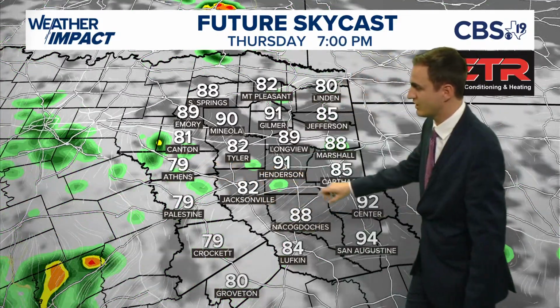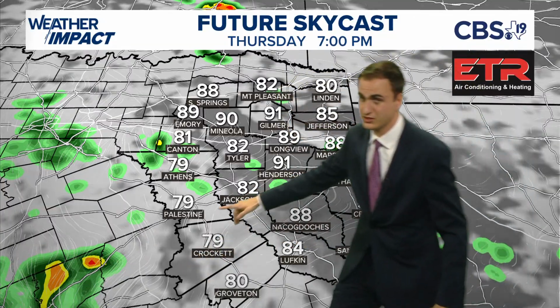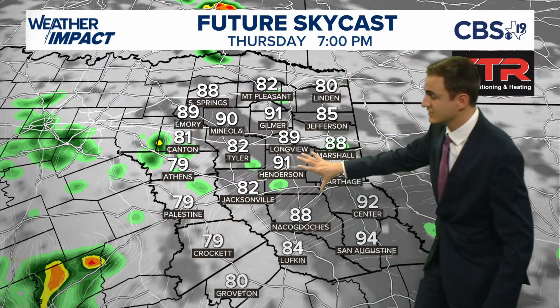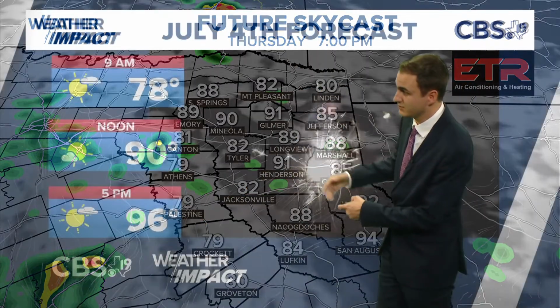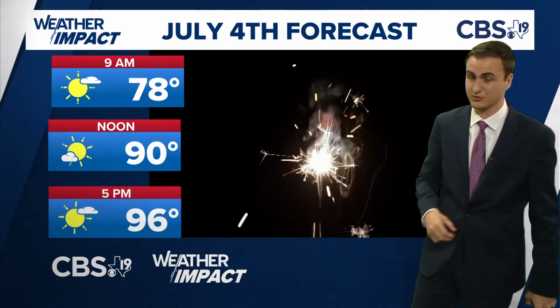Thursday morning, kind of on the gloomy side, temperatures in the middle 70s. A couple of showers try to make their way into East Texas, but notice we got that southwesterly wind. And what's to the southwest of us? Some drier air. So as that moves into East Texas, some showers and thunderstorms will try to make their way in, but they will begin to fizzle out as we go further into the day. So that's why we have more of an isolated risk, more so than a scattered risk. So that's what we're tracking here.